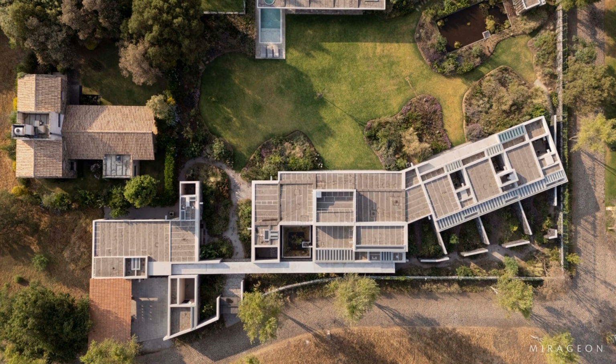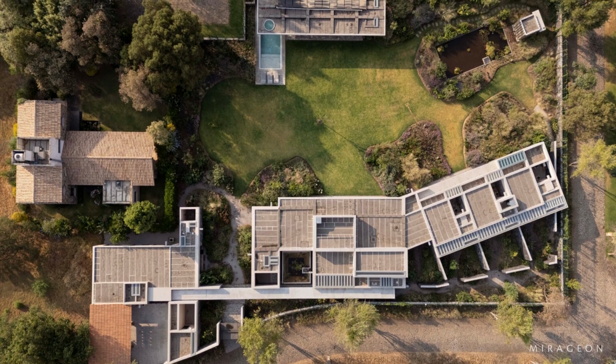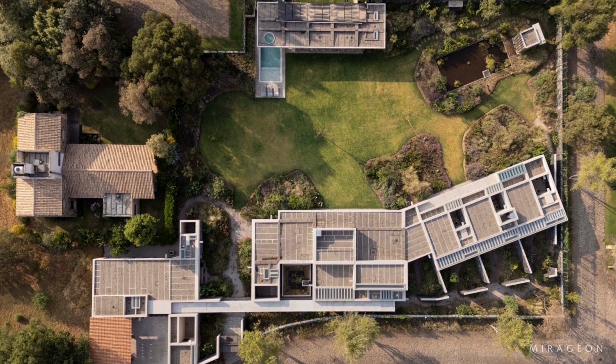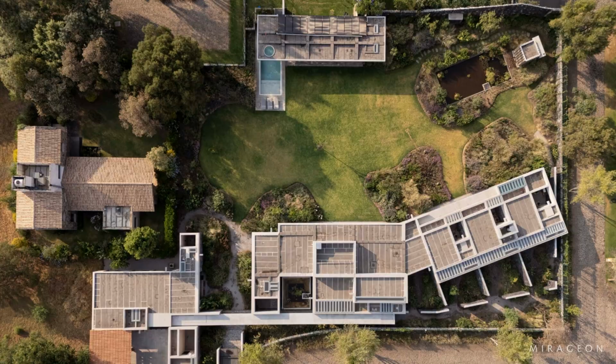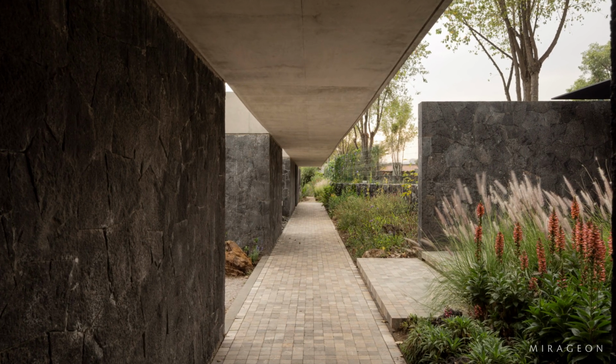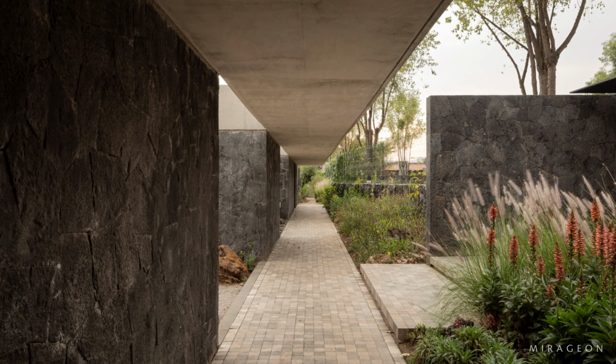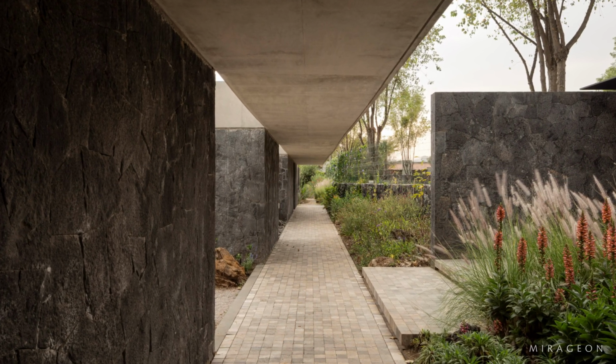It is composed of a linear sequence of stone volumes, connected by horizontal planes of exposed concrete that float above the walls to form the roof. These slabs create deep shade and frame views toward the landscape, while the voids between the blocks form gardens and allow light and breeze to enter in a controlled way.